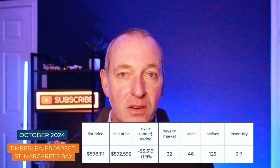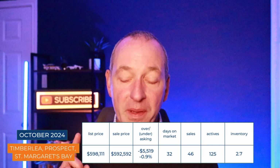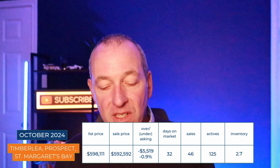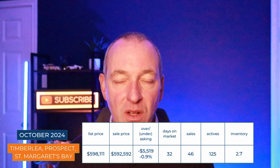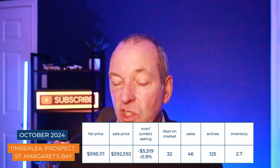Now let's go into the top markets. So number one market this month is Timberlea, Prospect and St. Margaret's Bay. Again, we don't tend to change too much, but they were number one because they had 46 houses sold in the month of October. Their average list price was $598, sale price of $593, so roughly a $5,000 price reduction, 1%. Days on market was 32, so just a little bit over the month. Active homes 125, and 2.7 months of inventory in that market.